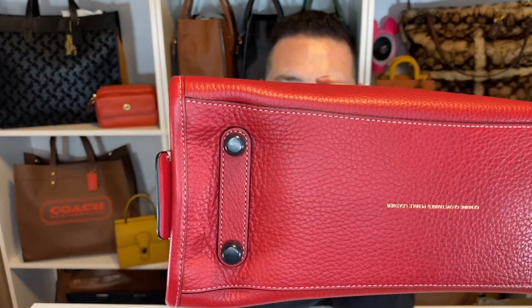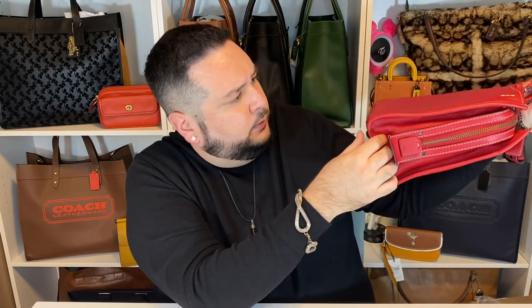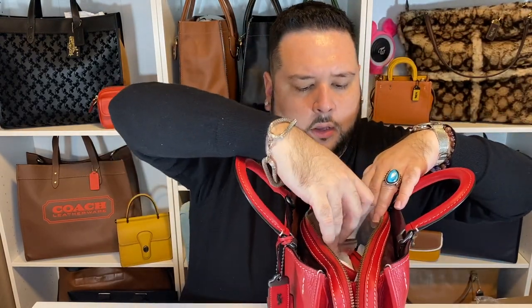Got, of course, the gold stamp. Look at the gold foil on that red. It just simply looks gorgeous. This bag is in really good condition. I don't even know if this bag was actually even used. Oh my goodness, this is awesome.